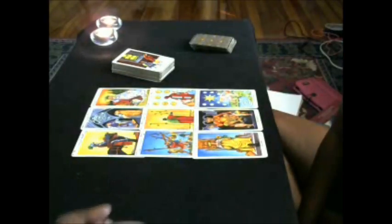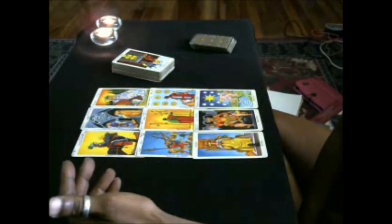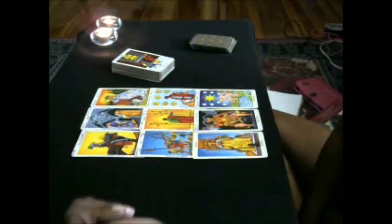At the top here, I have the Knight of Pentacles, the 3 of Pentacles, and the Empress card. And then I have the 5 of Wands, the 3 of Wands, the 6 of Coins. I have this Queen of Wands here, the Devil, and then the Star card with the 5 of Coins underneath the deck. So that is 3 3s, which is quite interesting, and 2 5s.